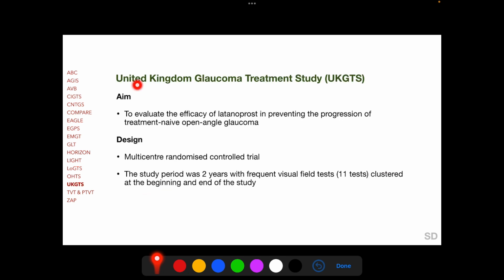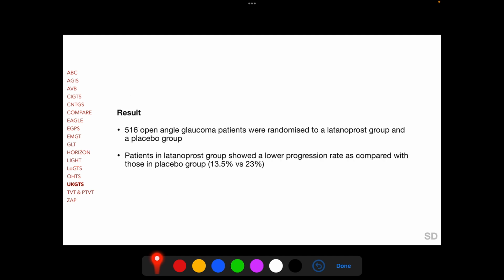The United Kingdom Glaucoma Treatment Study, or the UKGTS, attempted to evaluate the efficacy of latanoprost in preventing the progression of treatment-naive open-angle glaucoma. One important characteristic of this study was that the study could be completed in a short period of 2 years by clustering several visual field tests at the beginning and at the end of the study.